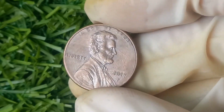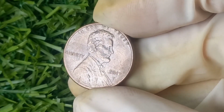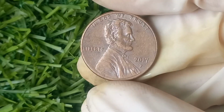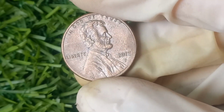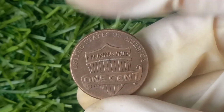When coins are minted, they're often mass-produced in huge quantities. But every now and then, something extraordinary happens. The coin's rarity, its historical context, and sometimes even a simple minting error can make it incredibly valuable. The 2017 Memorial P Mint Mark Lincoln 1-cent penny is one of those coins.